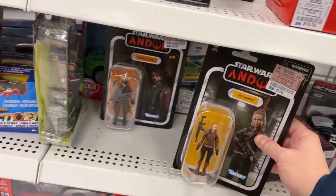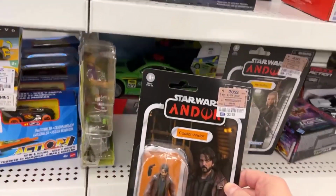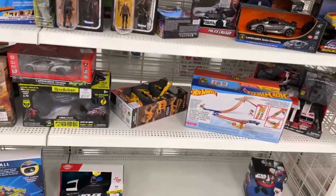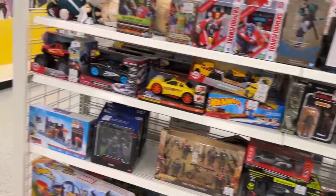I haven't seen her here yet, and a lot of the other people have found Vel Sartha, and then they have him. They have Cassian Andor. Bakugan, Mario, Hot Wheels. And they got Lola, and we're going to move around to the other side.